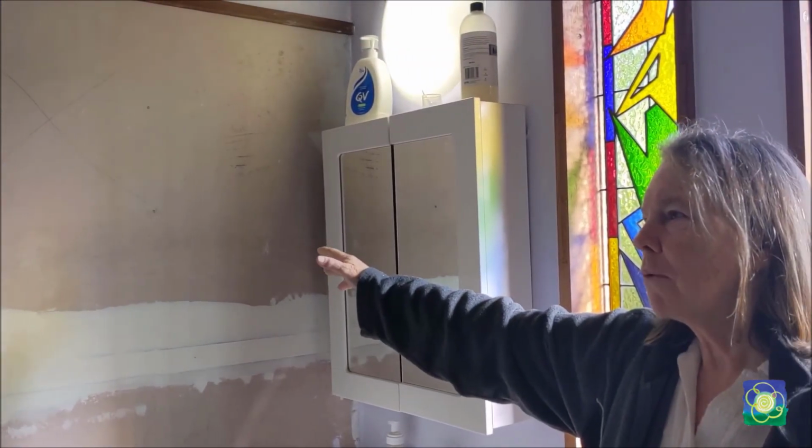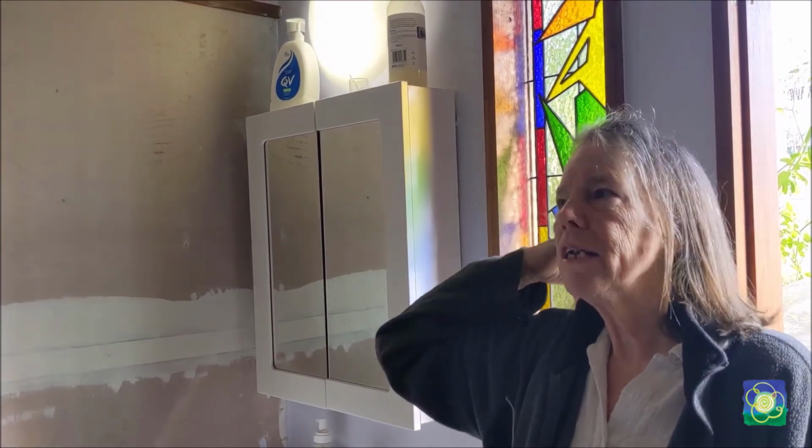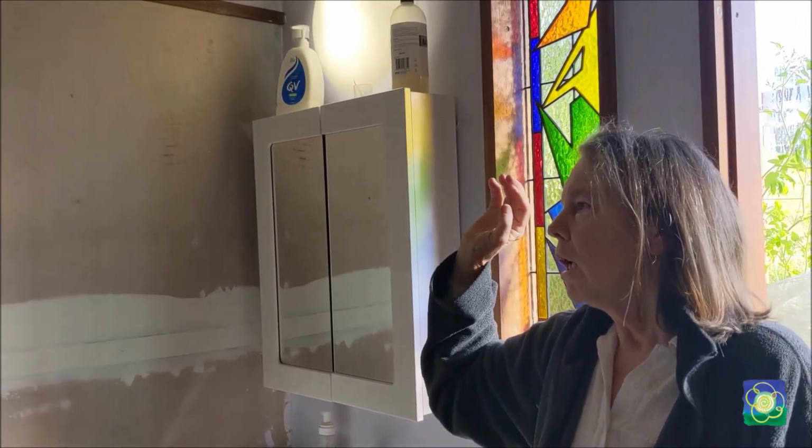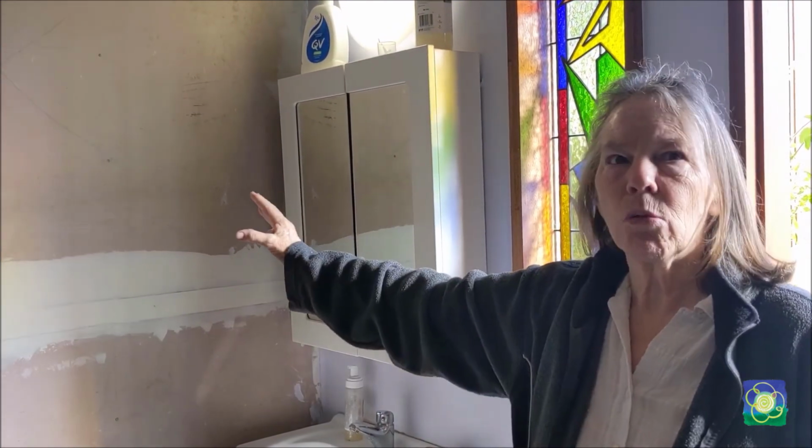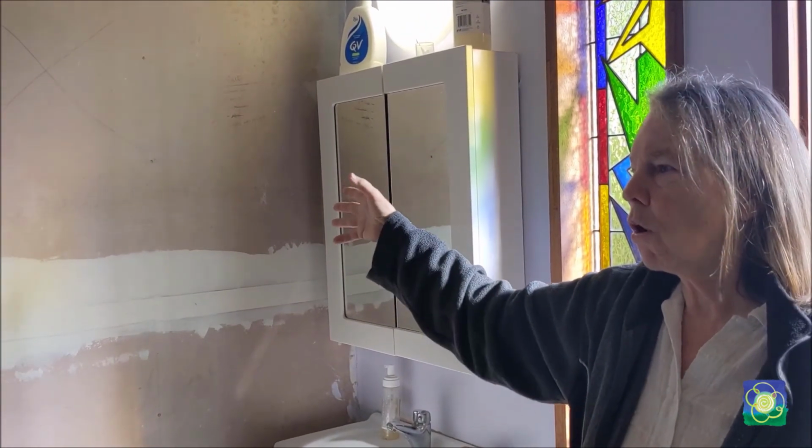This is something I want to do, but I didn't have the money or the time or the person. I wanted to do a mosaic on this wall. So that's why this wall is unfinished. Everything else is pretty much finished in this room.